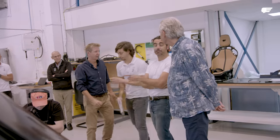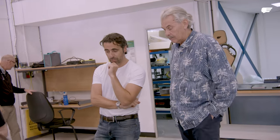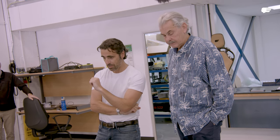As compromised as that car is, you drive it straight. You mean with the gearbox? Yeah. Who knew? Pretty good. A supercar that actually does what it's supposed to do.